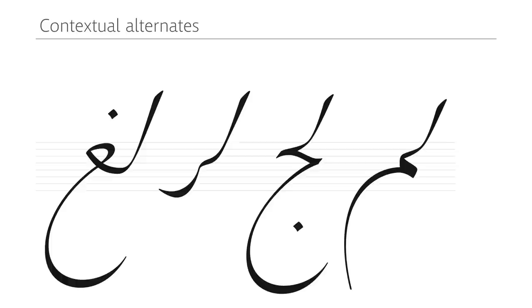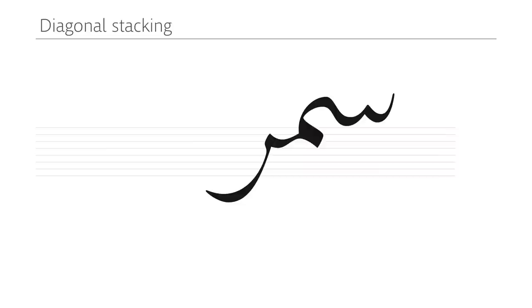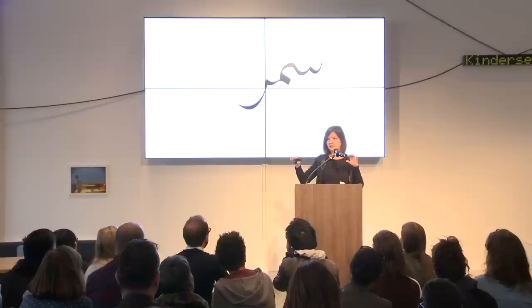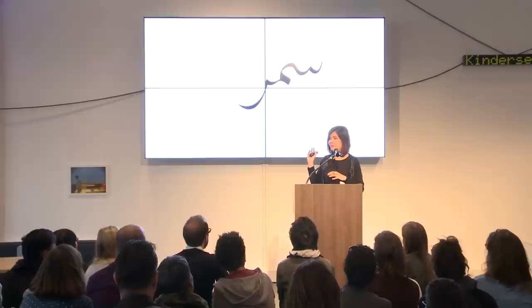Same thing over here, the same character, the vertical one, it's the same character, but it has different shapes because there's a different connecting logic to what comes after. And then again, over here, the thing that has teeth is the seen, and then the little blob is a meem, and then that one we've seen before, that's the Ra. And the stacking, it's not like characters sit side by side, but rather they go diagonally, and that's the logic of the typeface.